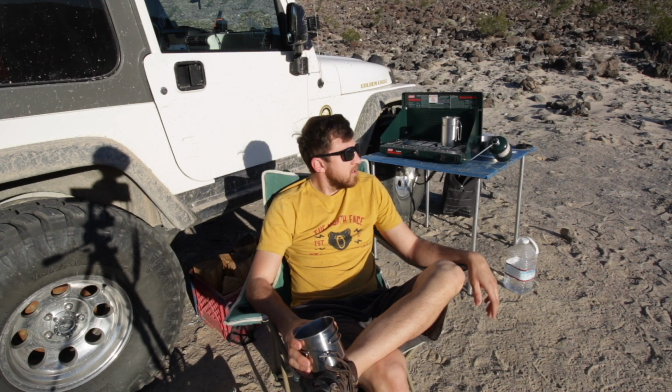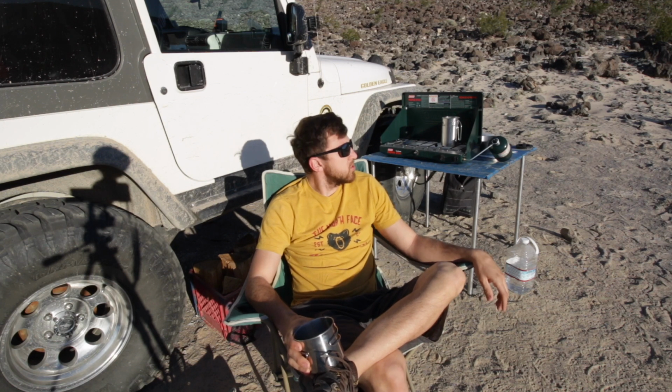You can level your tent easily because the sand is so soft, and make yourself a nice little soft bed of soft sand, which is what we did. But it worked out really well.